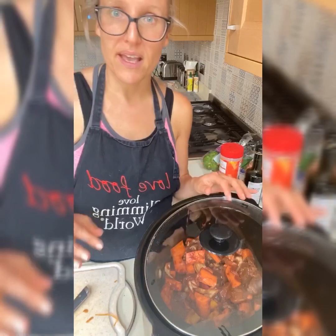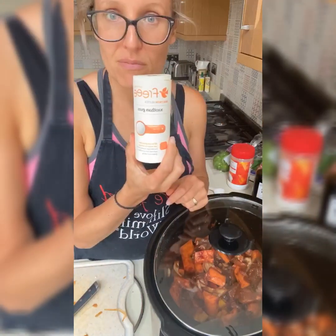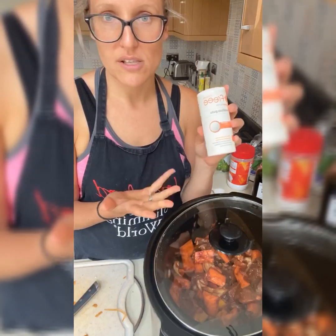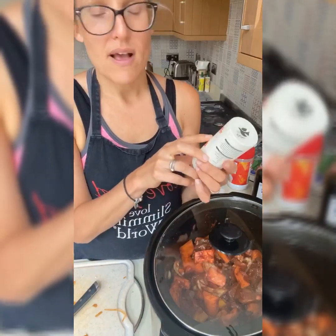Now this recipe also says to add cornstarch to it. I don't use cornstarch because there's syns in it. I use xanthan gum because this is free. You're going to find this in the gluten-free section in your shop, like supermarkets, Tesco's and stuff like that. Go down that aisle. You want xanthan gum, but it's spelt, I'll spell it out.